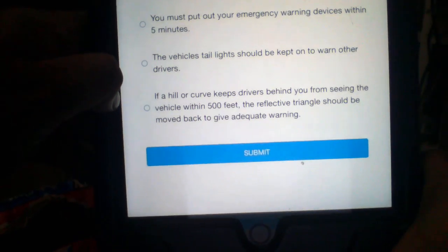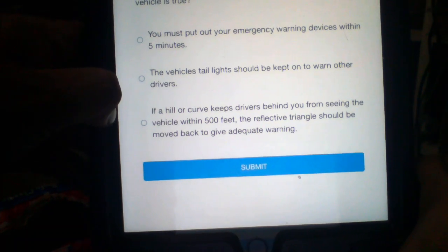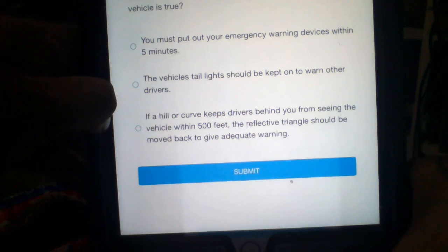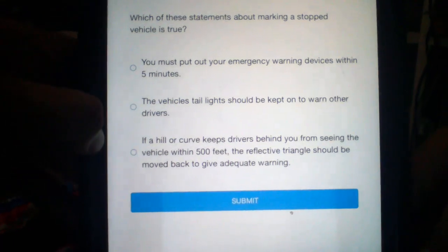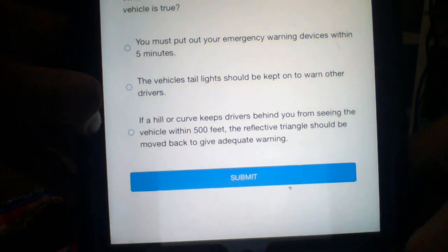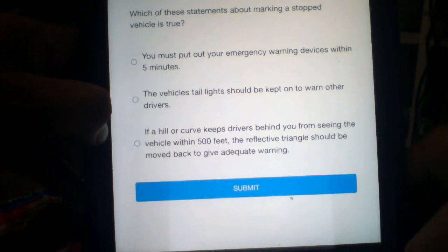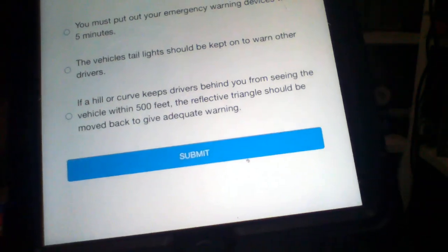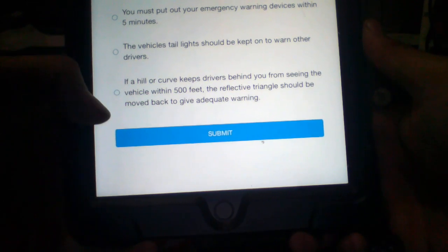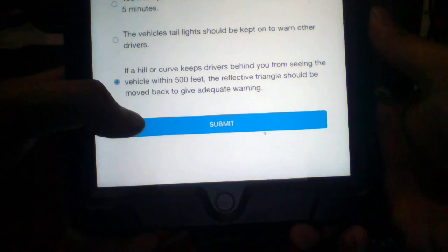Number 7. Which of these statements about marking a stopped vehicle is true? A. You must put out your emergency warning devices within 5 minutes. B. The vehicle's tail lights should be kept on to warn other drivers. Or C. If a hill or curve keeps drivers behind you from seeing the vehicle within 500 feet, the reflective triangle should be moved back to give adequate warning. I'm going to go C. If a hill or curve keeps drivers behind you from seeing the vehicle within 500 feet, the reflective triangle should be moved back to give adequate warning.